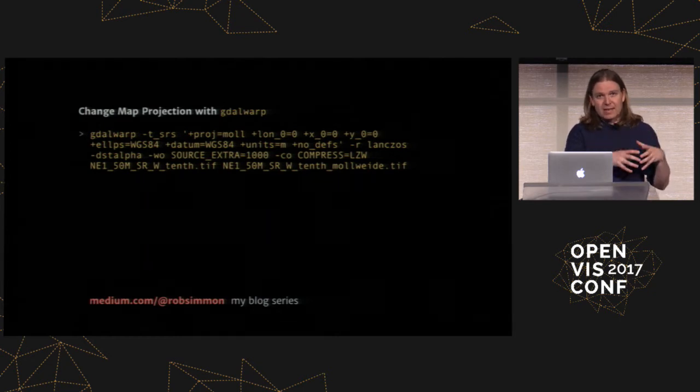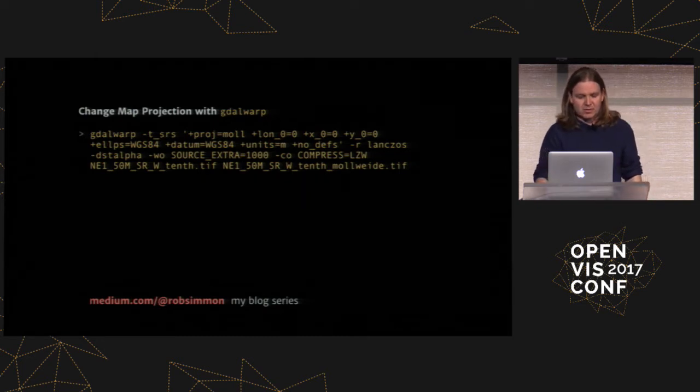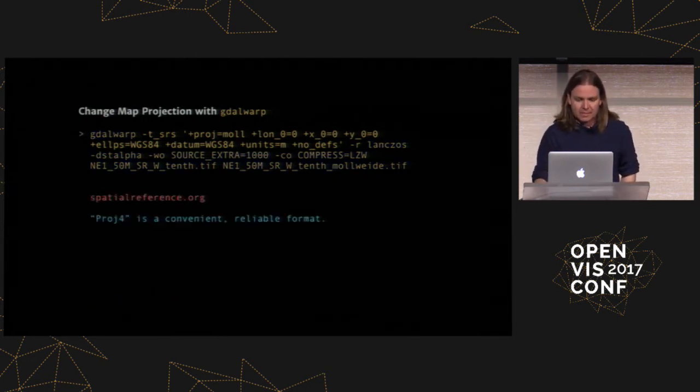Unfortunately, the syntax actually is quite different from command to command. So you really have to pay attention and sometimes look it up. And then at the bottom is a link to the blog series where, again, you can go through; I have examples and step through in more detail what each of these things is doing.